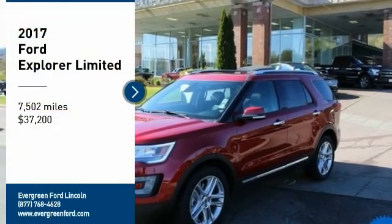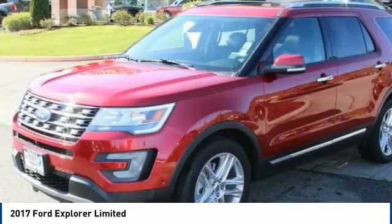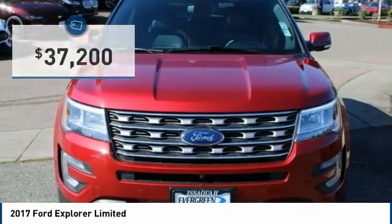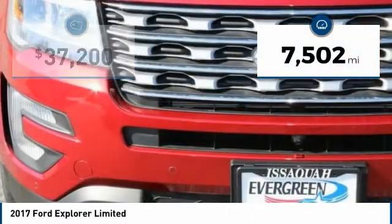Stop by and take a look at the 2017 Explorer. You've got a lot of capabilities to call on in a Ford Explorer. Don't underestimate your choices, and it is priced below $40,000. This vehicle has less than 8,000 miles.